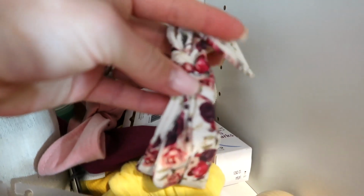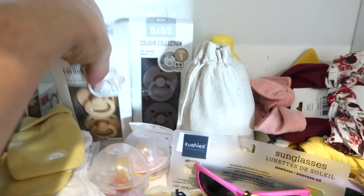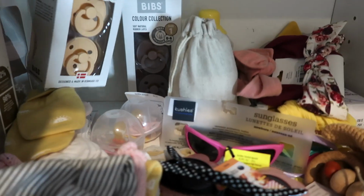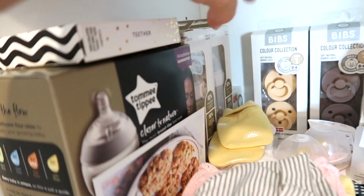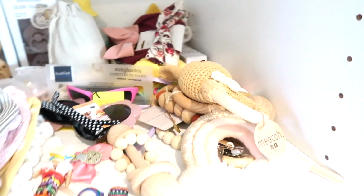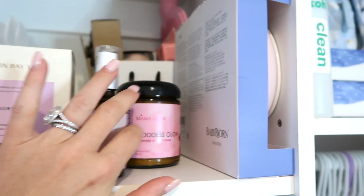I got a bunch of gorgeous bows. Oh my god, aren't they cute? Some dummies by this brand. A lot of people recommended them. Got them in a couple of colors. She's got some cool hats. And then we've got some bottles and stuff that I just haven't got into. I've just put everything here because half of it's presents, half of it's things I've bought. And that's just a bunch of other things.